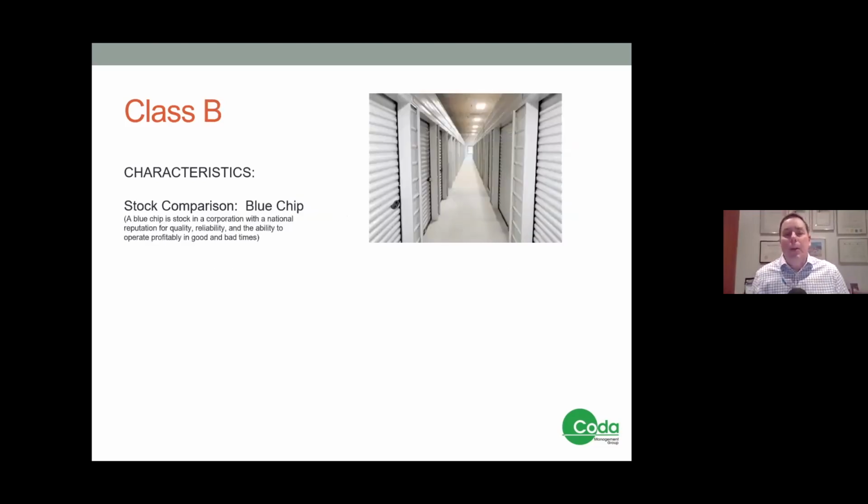Class B. What we consider this in the stocks is the blue chip, and the difference between a blue chip and a penny stock is that you're going to have a little bit higher yield. They're going to perform better in an up market and a down market. To give you perspective in this market, the rural ones have been doing very well. The people that we know have not seen any decrease in their occupancy during this COVID era. But within the blue chip, these are second generation, so these are newer. They're going to be more in a suburban market versus a rural market.